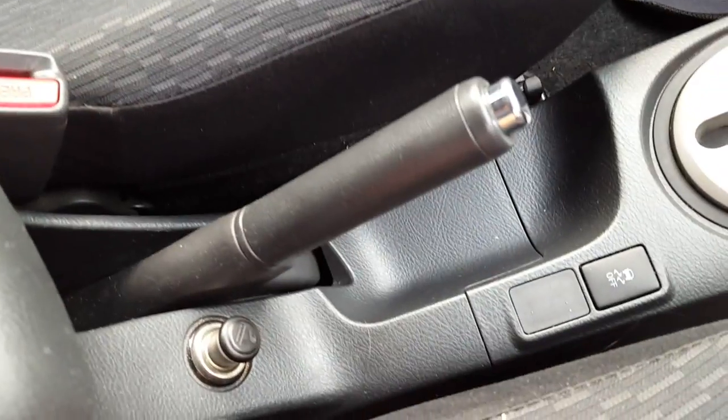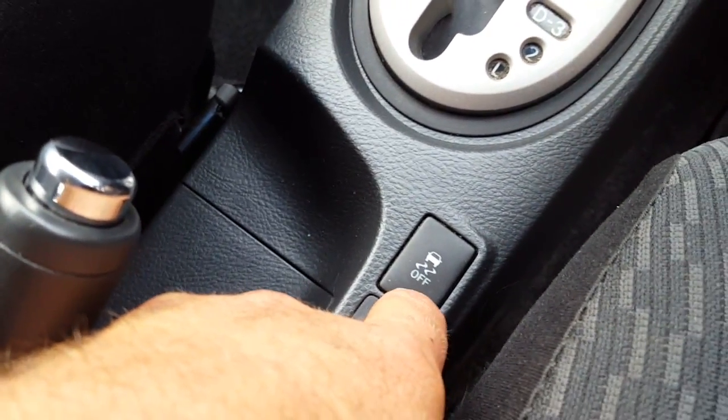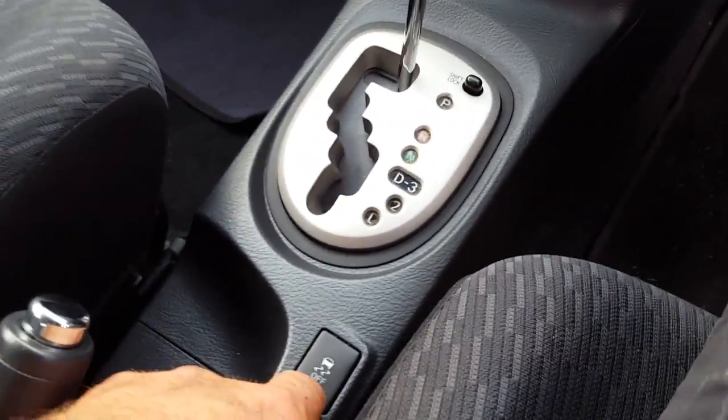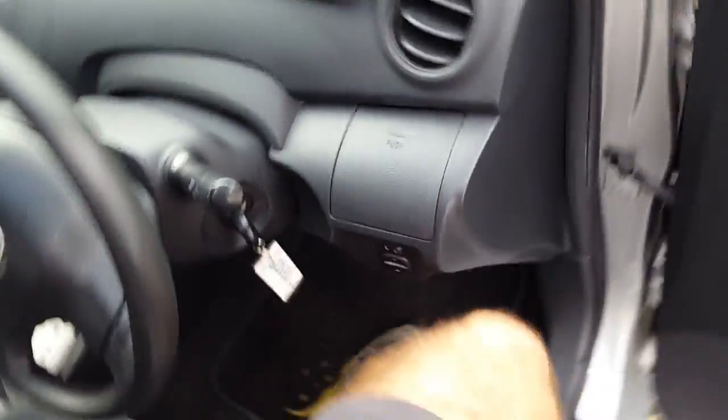Have a look at the passenger seat. It's got a park brake and a skid off button. It has to do with the traction control. If you want to turn it off and go and do burnouts, then you turn that off. If you don't want to do burnouts, turn it back on. It's automatically on anyway to stop you doing burnouts in your high-powered Yaris.